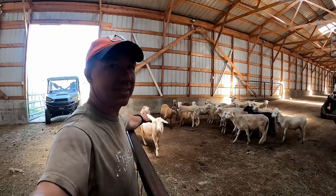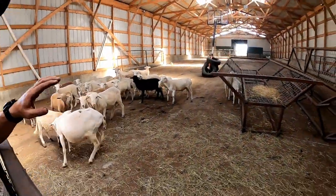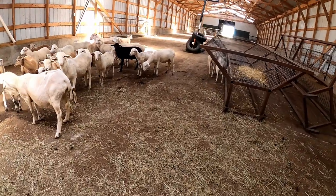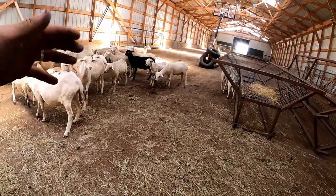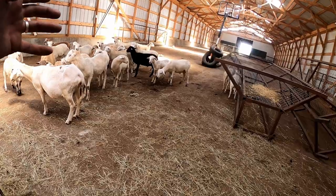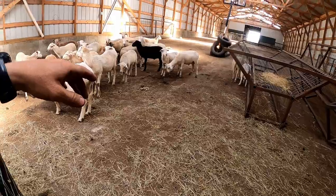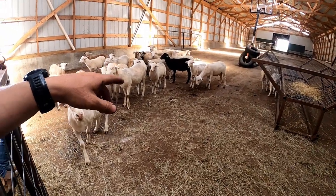So minus 86, this is the lamb crop that we have left that is just not going to stay at the farm. These are all ram lambs. A couple of them are 4 months old roughly, and most of them are around 6 months old, and then a couple are around 8 months old.